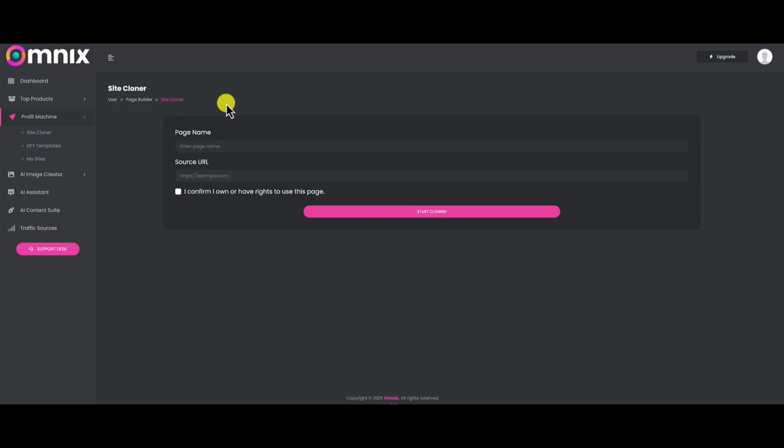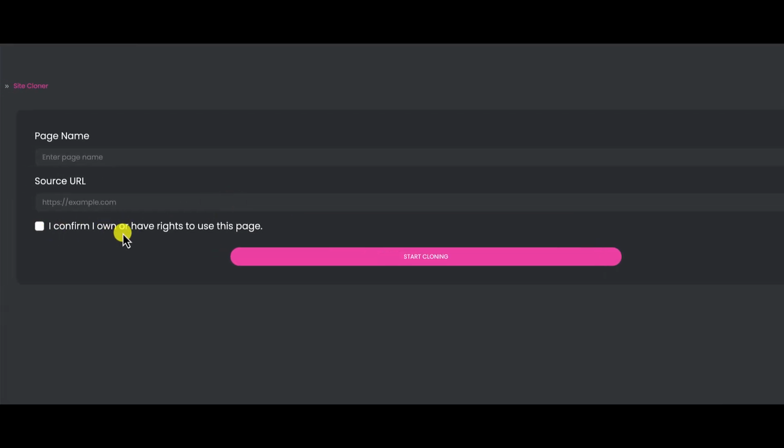Okay. So right now they're saying enter the page name, enter the source URL. So let's say you find a sales page that you like that doesn't belong to you, right? And you're like, oh, this is really cool. I want to clone this site and use it as my own. They will do it for you, but they have this disclaimer now. I confirm I own or have rights to use this page. If you go out there and you clone someone else's page without them knowing, without their permission, and they find out, you are going to be in big trouble. You are going to be in big trouble, my friend.